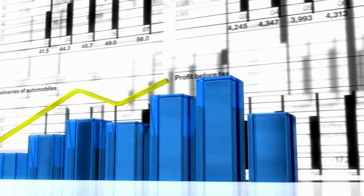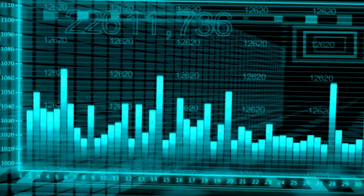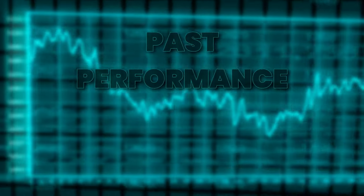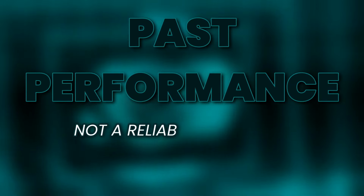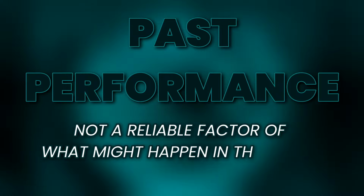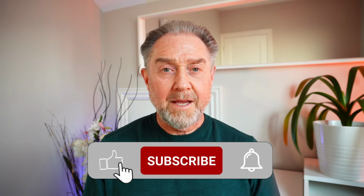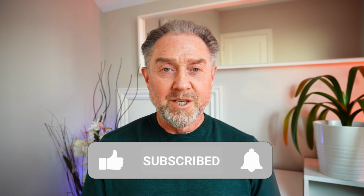And as I go through the featured ETFs, I will provide the dividend yield and total return figures. But remember that just because an ETF has provided a certain yield and return previously does not mean it will continue to do so. And past performance figures should only be used as a guide and not as a reliable factor of what might happen in the future. Investing in a dividend ETF can be a cost-effective way to obtain a steady stream of income without you having to sell assets, so still potentially obtain some long-term portfolio growth.